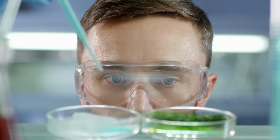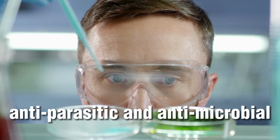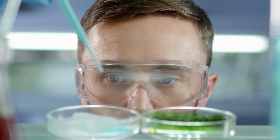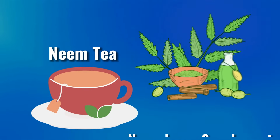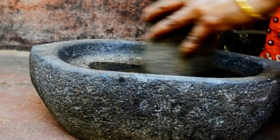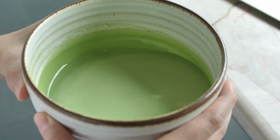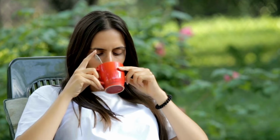And many modern studies suggest that neem has amazing anti-parasitic and antimicrobial properties, due to which it not only aids in the removal of intestinal worms, but also helps in cleaning the blood of toxins. You can consider taking neem tea, neem leaf supplements, or just grinding its leaves to a fine paste. Consume half a tablespoon of this paste with a glass of warm water every morning on an empty stomach for 2 to 5 days.